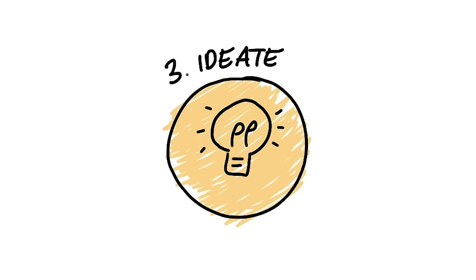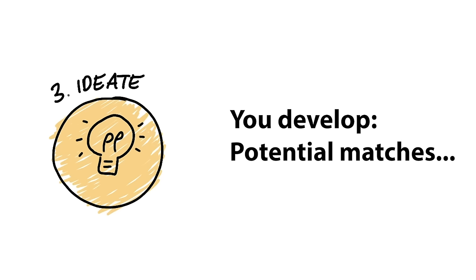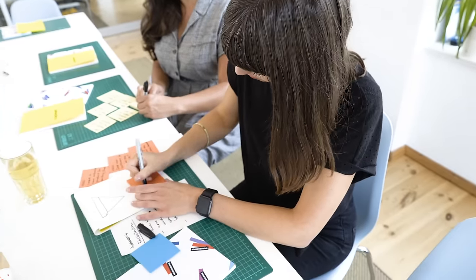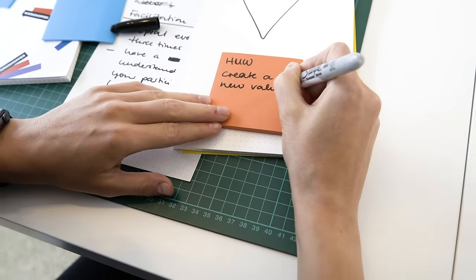Step three is to ideate. Now you're taking everything you learned in the previous two steps and you're coming up with solutions. You're coming up with ideas, potential matches of products or services, or whatever it is you're creating. You're trying to match your solution with the insights you figured out in the empathize and define sections. Often this is the bit that looks sort of like a brainstorming workshop. You've got post-its everywhere, people are coming together, sharing ideas, and trying to come up with thoughts and ideas that match what you learned in the previous steps.